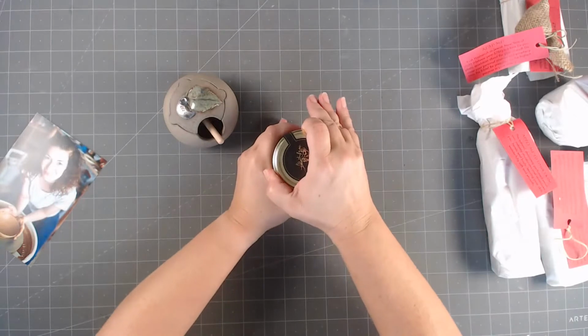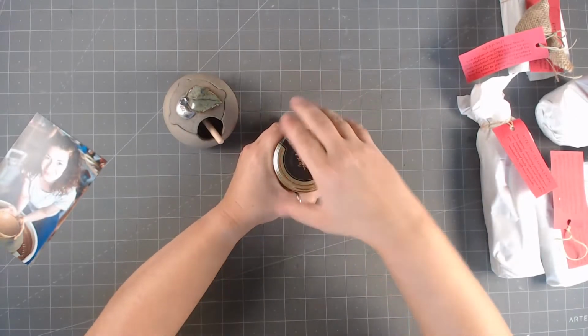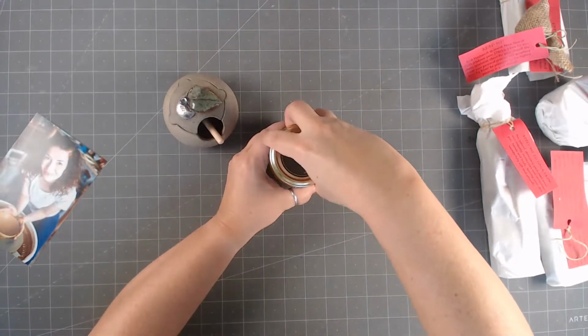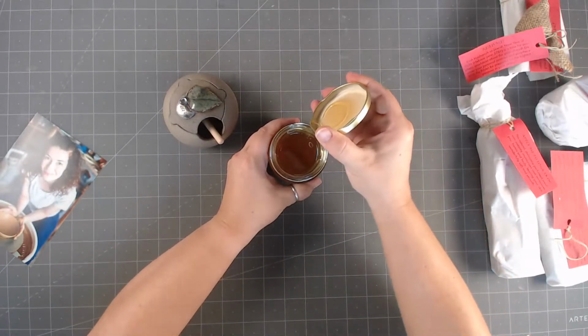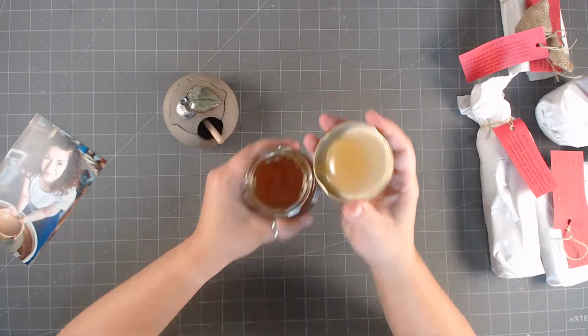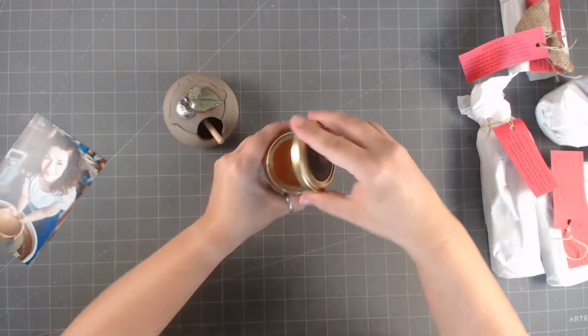But I'm going to crack this open because I just want to smell it. Different honeys have different smells because of the flowers they're from. Just look at that. It's still attached here, but I don't want to open it too far. Oh my goodness, it smells so good.